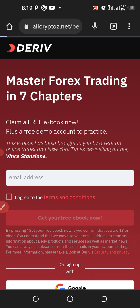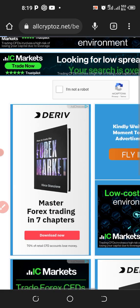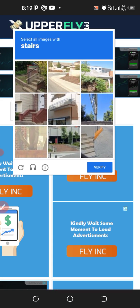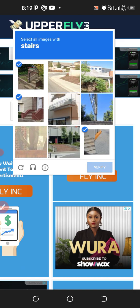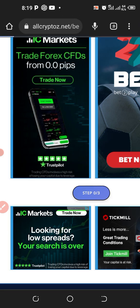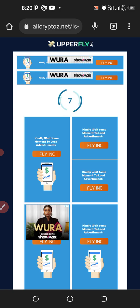So guys, I've done that and the captcha is ready. I'm trying to pass the captcha that I am not a robot. Yes. Verify. Hope I'm correct. I'll do this over so you can go and practice this yourself. You can practice it yourself.